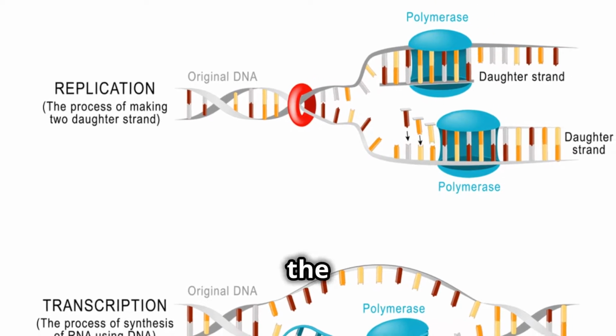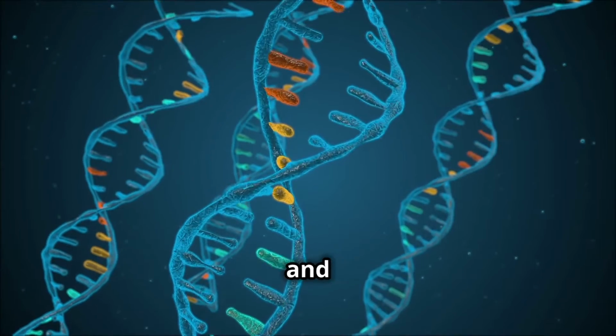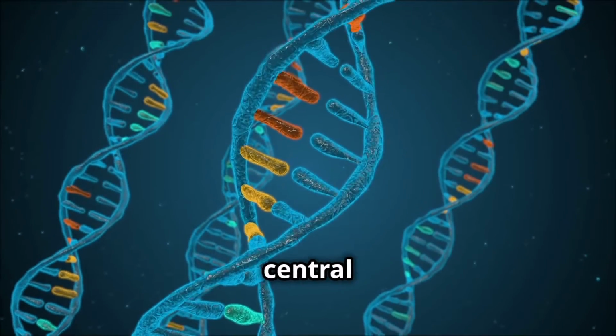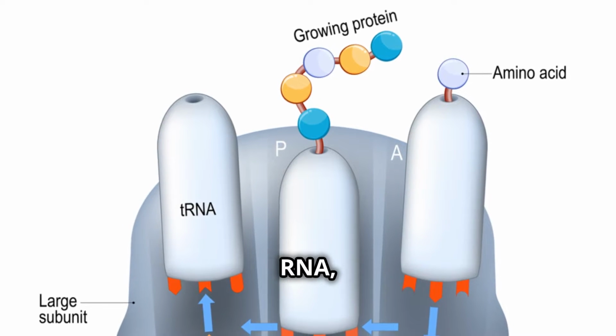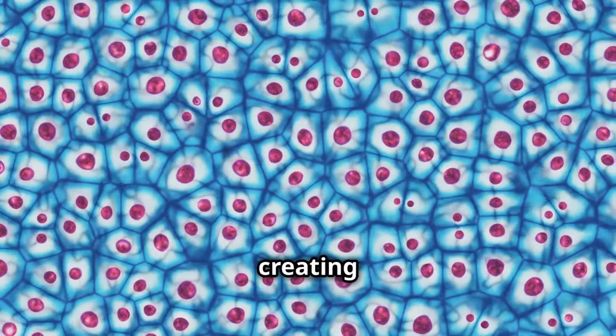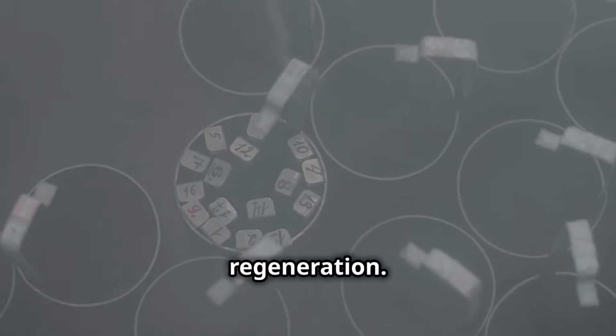Think of DNA as the master blueprint of life. It instructs our cells on how to produce and maintain the body's structure and function. This process is known as the central dogma of biology. DNA transcribes its code to RNA, which then translates it into proteins. These proteins are essential for creating new and error-free cells, a crucial part of normal stem cell regeneration.